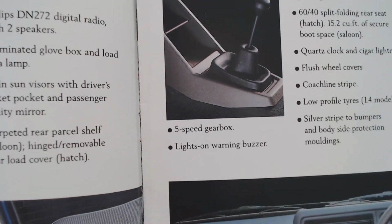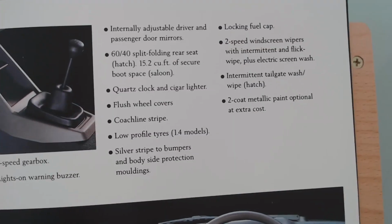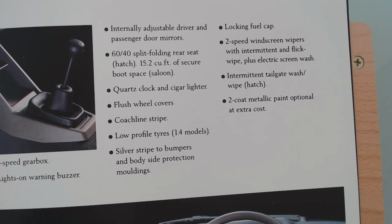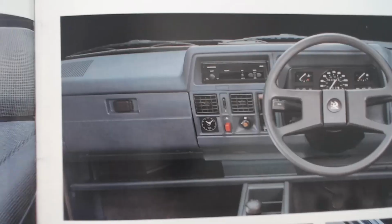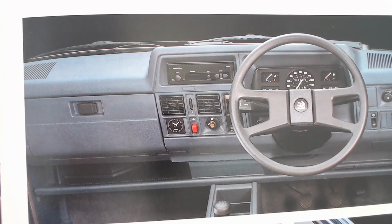5-speed gearbox, light on warning buzzer, internal adjustable driver's passenger mirror, 60/40 split rear seats, quartz clock, cigar lighter, flush wheel covers, coach line stripe, low profile tyres on the 1.4, silver stripe to bumpers, locking fuel cap, 2-speed windscreen wipers, intermittent tailgate wash wipe, and 2-coat metallic paint optional. And it'll make a lot more sense actually when we start looking at the actual specifications side by side, I think.